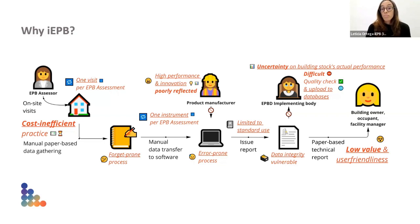Examples of possible problems in the process are, for example, that the different professionals have to do multiple visits for completing the different assessments. They do one visit for the EPC, another visit to collect the data for the smart readiness indicator in the near future, or for accessibility, for example. So that's a problem for them because it's very cost inefficient.